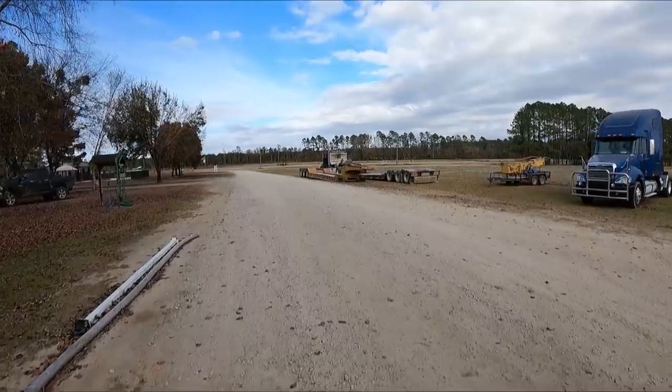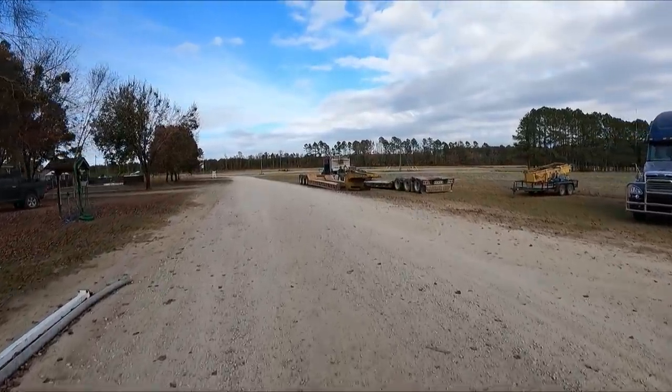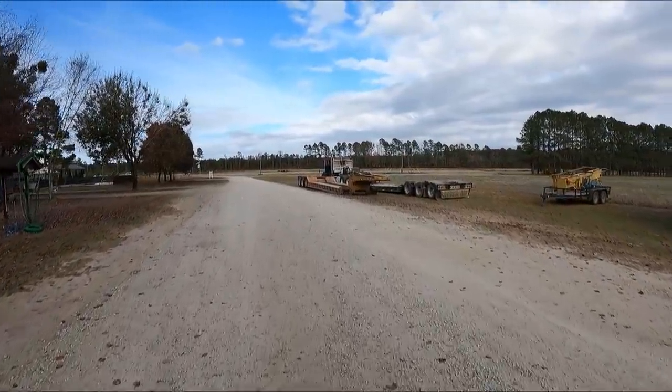So what brand is this trailer? Eager Beaver, just like Eager Beaver. What year was it?